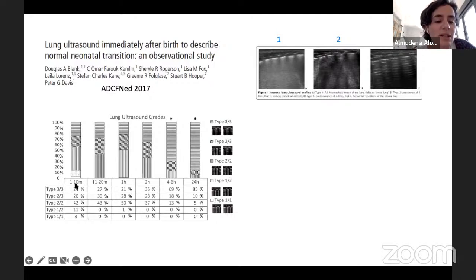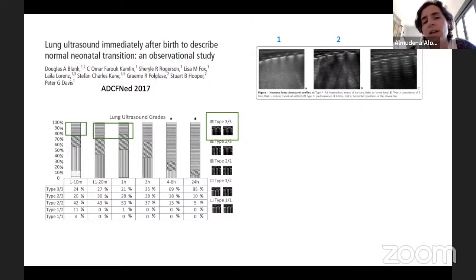So in the first 10 minutes, you can say that this bilateral type 3 was only seen in 20% of the asymptomatic term infants without respiratory distress, and more or less the same in the next 10 minutes and in the next hour. So if we are evaluating a term infant with respiratory distress and we see this pattern here or here, maybe that infant is still transitioning. Maybe the lungs are still full of water, and we are not able to tell whether the infant will need admission to the NICU for the distress that he or she has.